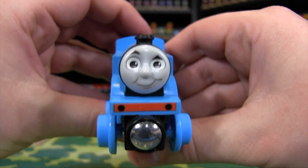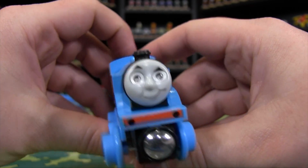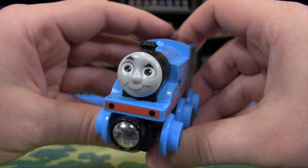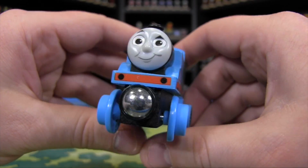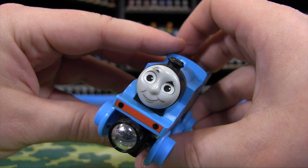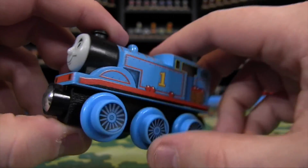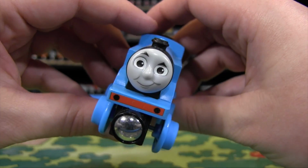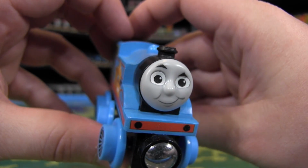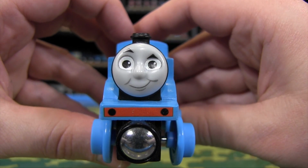Let's take a look at the facial expression here. I've said it countless times: the facial expressions on these engines are really, really important. I guess my biggest question to you is, is this a classic Thomas face? And honestly, I don't think so. It does not remind me of a facial expression I've seen before with Thomas. Probably in the CGI series, he made some type of face like this. So he's got one eyebrow kind of cocked upwards, and it's a little bit of a cheeky face, I'll say.